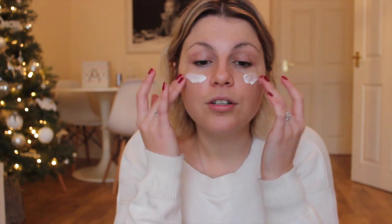For those of you that don't know what strobe cream is, it's basically just a kind of luminous primer type cream that you would apply, and it just gives you a slight glow. It's nothing major, but I'm going to apply it now. It is nice. It does feel kind of hydrating. It's not like one of those primers that leave your skin feeling different. It will only feel like a moisturizer is what I'm saying.